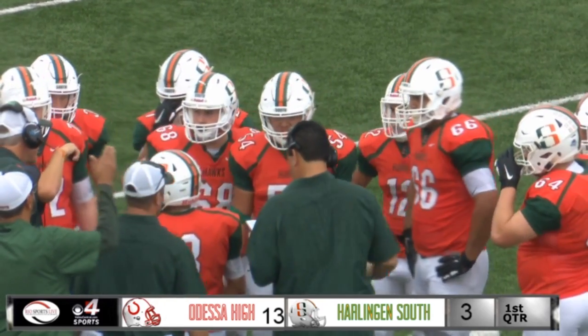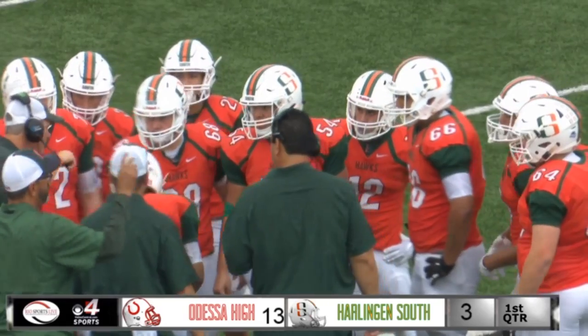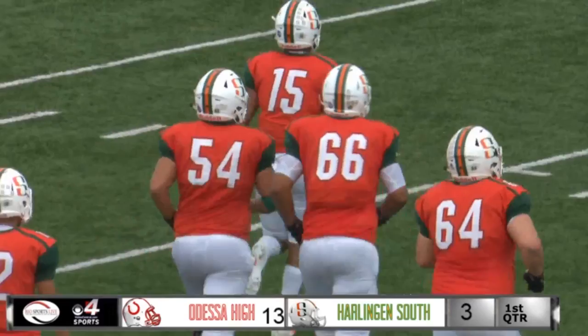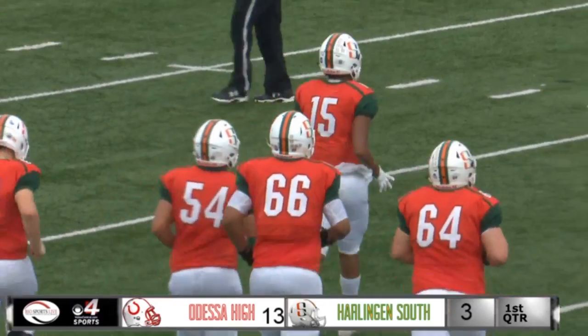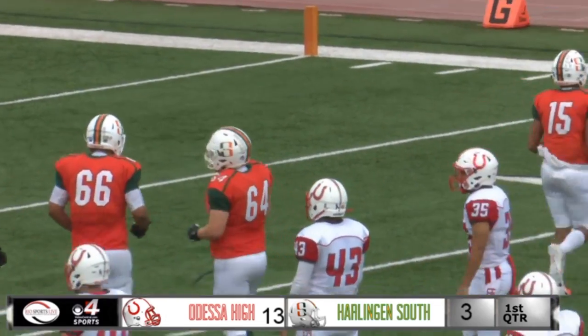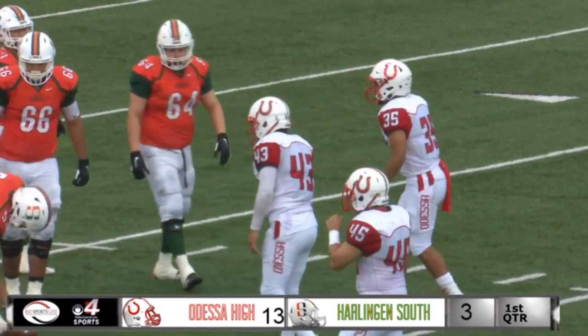4:44 left to go here in the first quarter. 14-3 is your score here, as Odessa High has had 2 successful offensive drives that have put some points on the board, both of them touchdowns. South's first drive out moved the ball, but then stalled out. I think it was a 42-yard kick that was good.